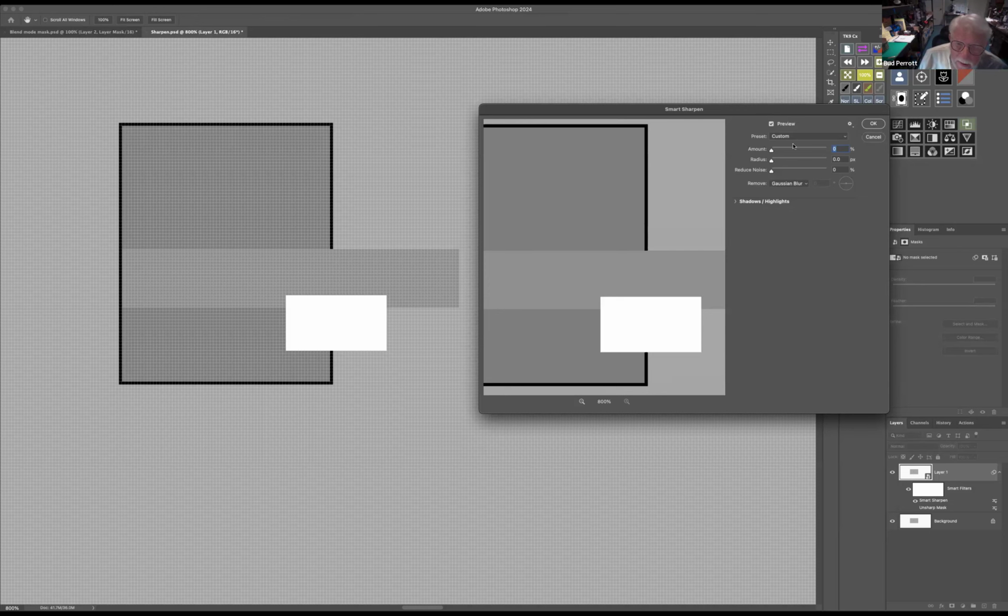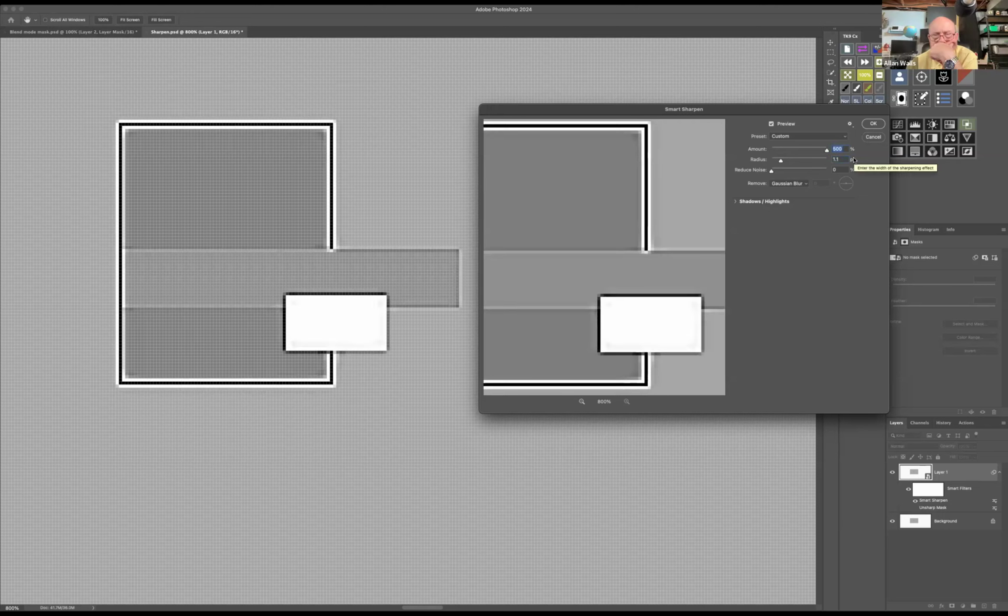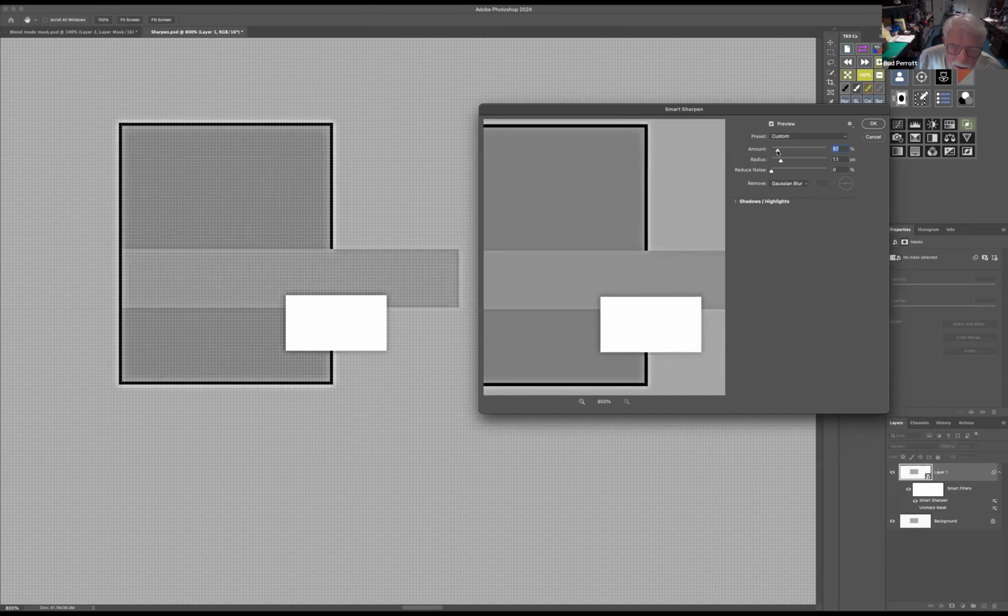And when you look up at the top, we have amount, radius, and noise. So if I take the radius to say 1 pixel, and I take the amount, which is at 0 to 500, watch what happens. Okay. So as I back it down to halfway, you can see what happens. So let's evaluate what's going on here, because what amount is doing is how black or how white the lines are. As I go toward 500%, they get whiter and whiter and more prominent and more prominent.